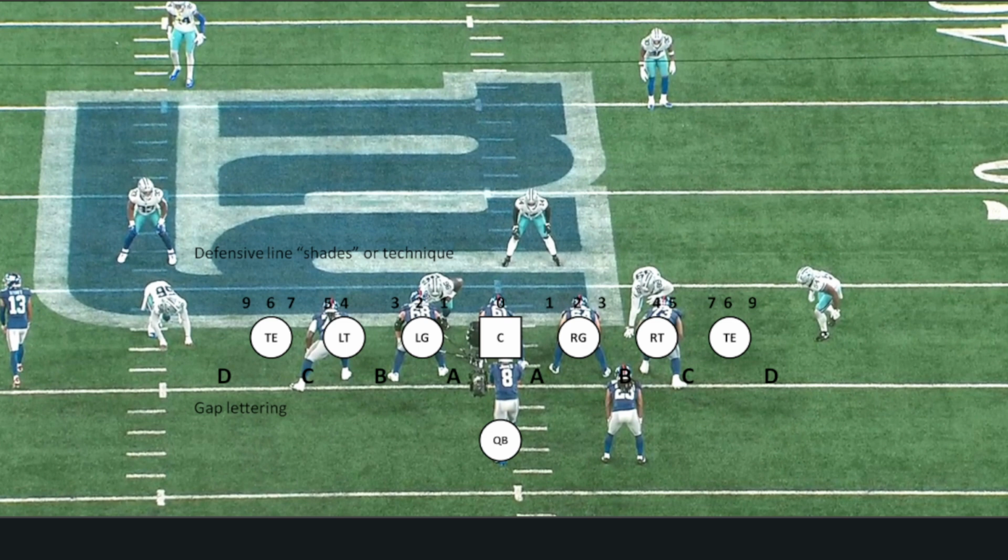But also the A gap, B gap, C gap, right? So the A gap is right between the center and the guard, B gap is between the guard and the tackle, and then the C gap is between the tackle and the tight end. The D gap is on the outside of the tight end. So, if you got to screenshot this, just make sure that you get this in your memory, because as we go through these film sessions, I want you guys to fully understand and grasp what you're seeing on a Sunday.